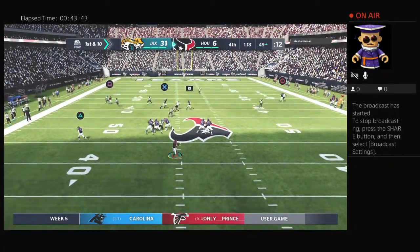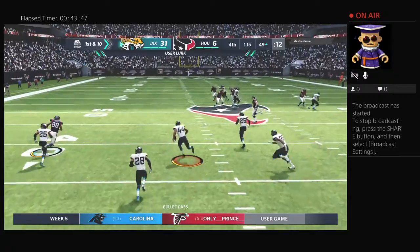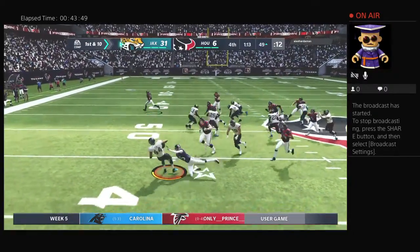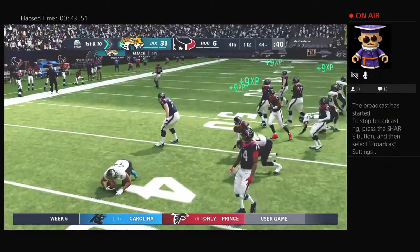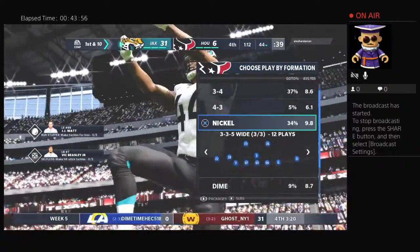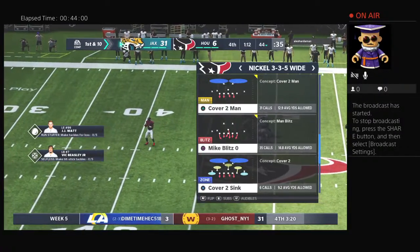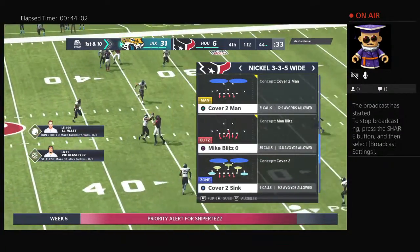Now a 1st down throw, Watson. And now Watson throws another interception. Picked off by the linebacker, Miles Jack. And the return comes to a halt right at the 44-yard line. That is now 7 interceptions between last week and this week. 3 in this game, 4 a week ago.